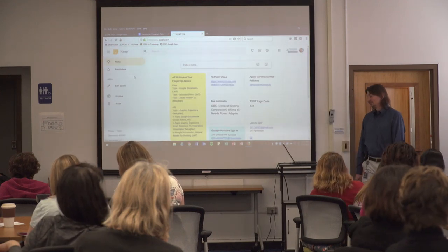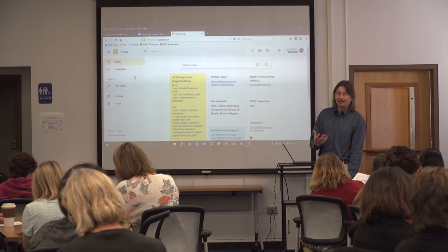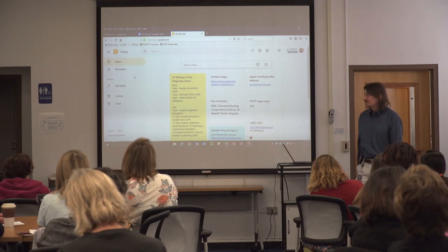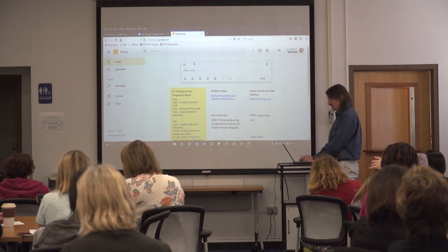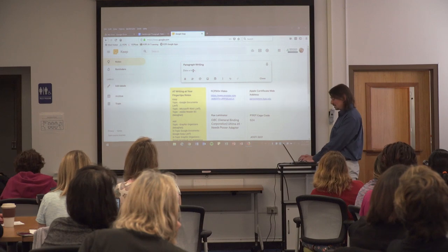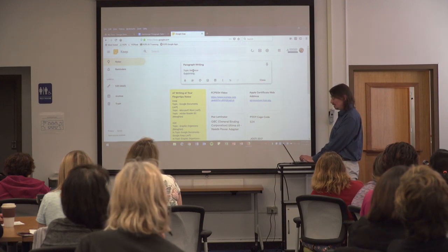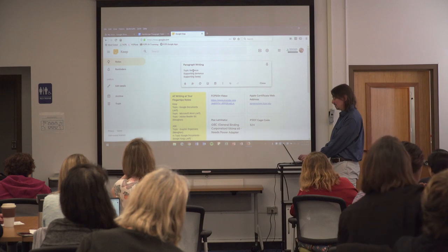Google Keep is a note-taking tool. If you've ever seen Evernote, to me that was the first one out of the gate in these types of tools that give you these colored notes that you see here. So you see some of my notes there. All I have to do to quickly take a note is, I could take a note on paragraph writing. And just like I had with Jeannie with the paragraph template, I'm talking and typing at the same time. I'm going to make a little reminder organizer here for writing a paragraph.